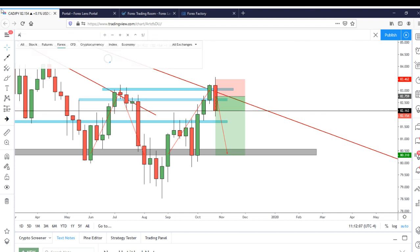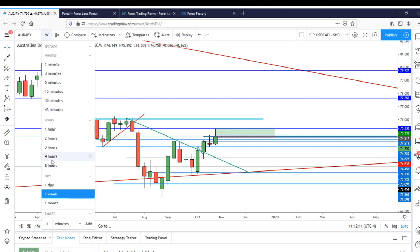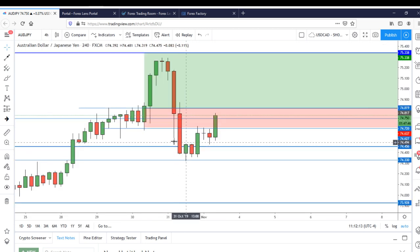And then we had Aussie yen, which is another trade that we analyzed. For this trade, we had two scenarios, right? You can see we had a long scenario, which ended up playing out. We also had a short scenario, which didn't play out. And so I'll explain both scenarios since they're explained on our Tuesday session.